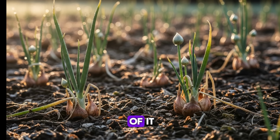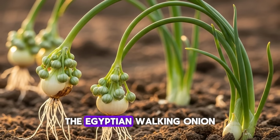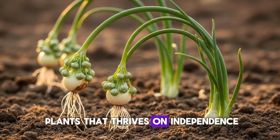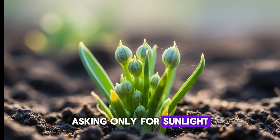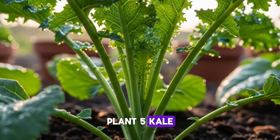And here's the beauty of it. Even if you forget to water or weed, the Egyptian walking onion doesn't mind. It's one of those plants that thrives on independence. You plant it once, and it keeps feeding you without complaint, asking only for sunlight and a bit of space to wander. Plant 5. Kale.